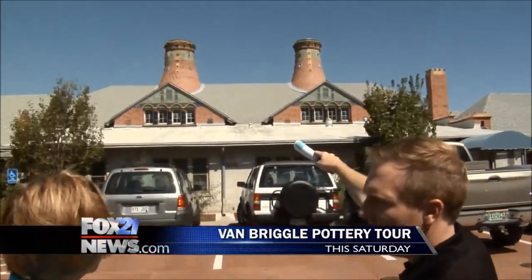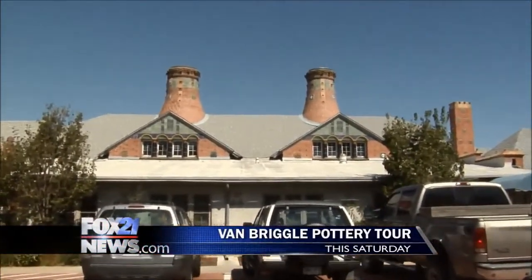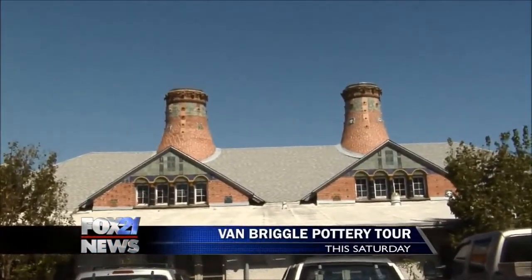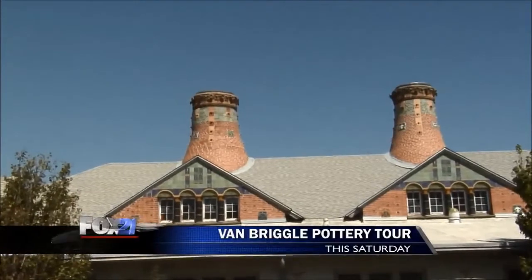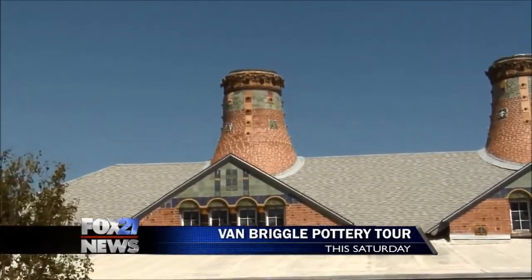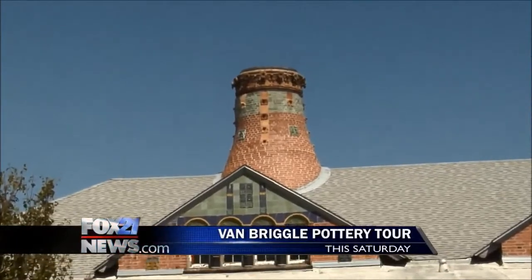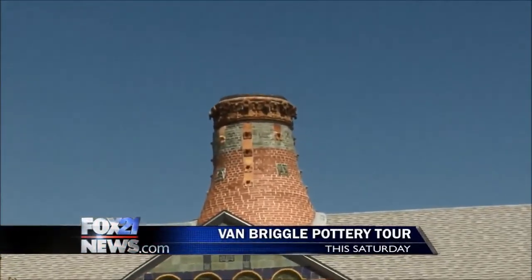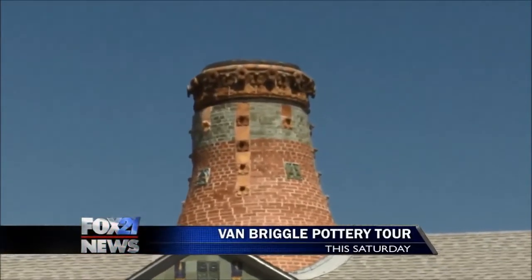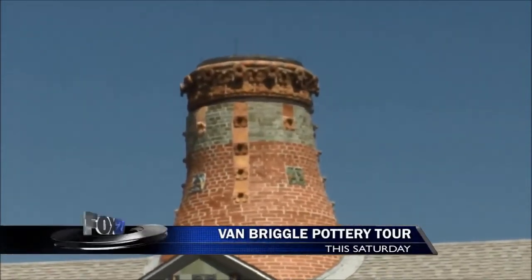Yes, you were looking at these two smokestacks, which were over the original kilns where the products were all produced. On the very top, very small, you see an AA back to back. That was their logo, their company logo, Anison Art.